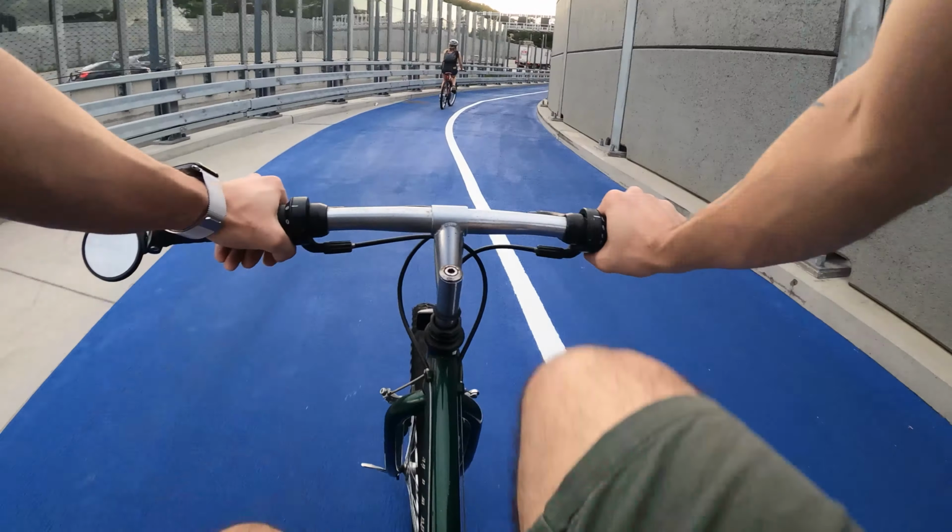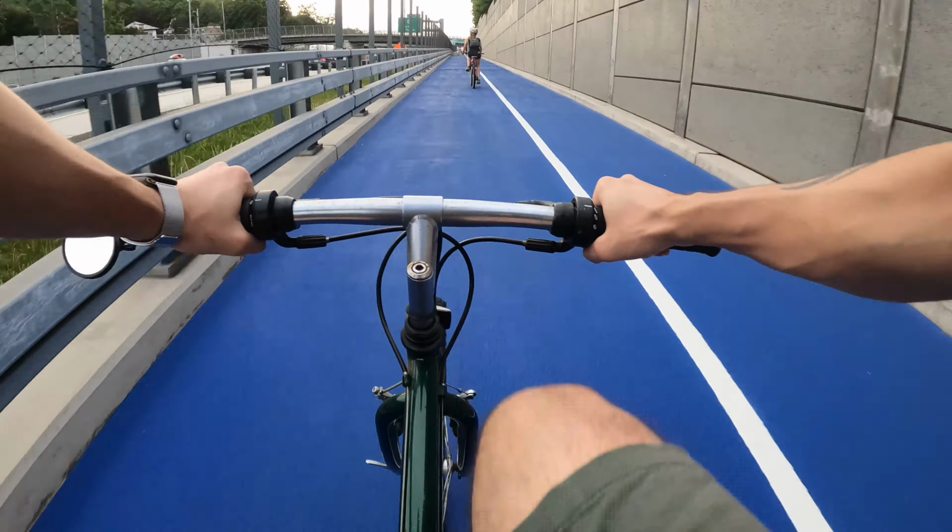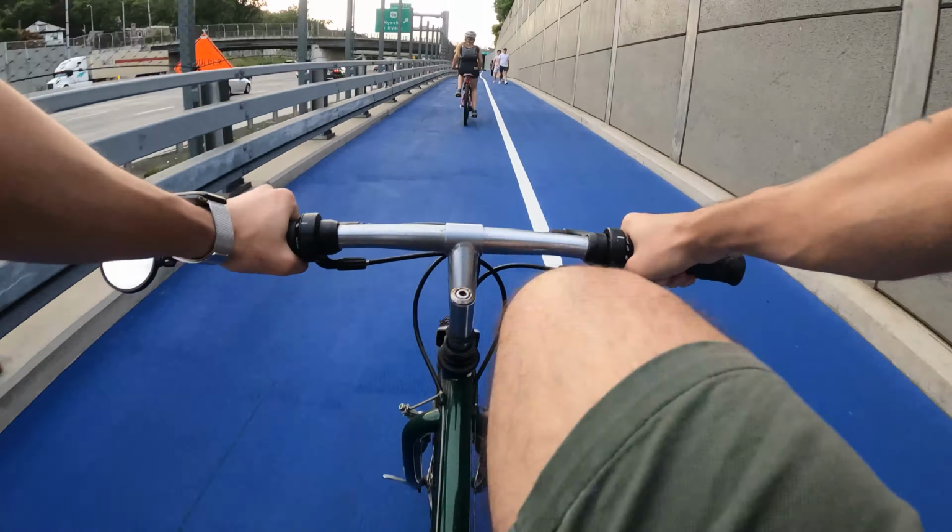And here we are approaching the Rockland Landing in Nyack. This is a little uphill, by the way.